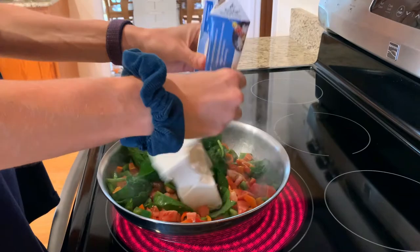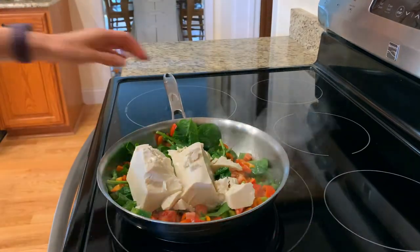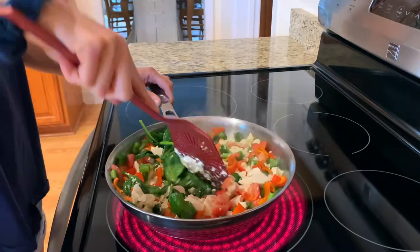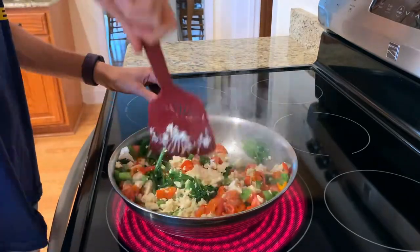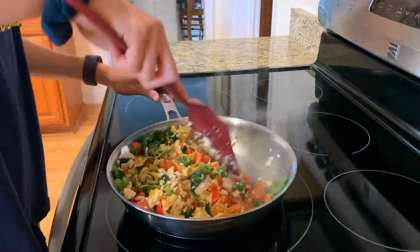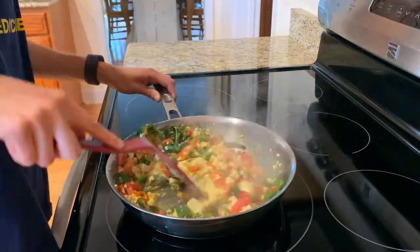Add your block of tofu to the pan and use a spatula to crumble it for about 1 minute or until fully immersed with the vegetables. Add your spices and use your spatula to evenly coat all of the tofu and vegetables.